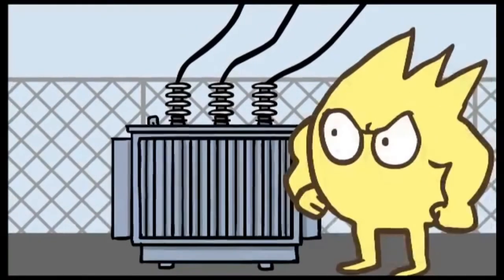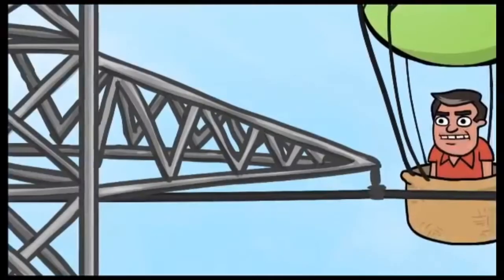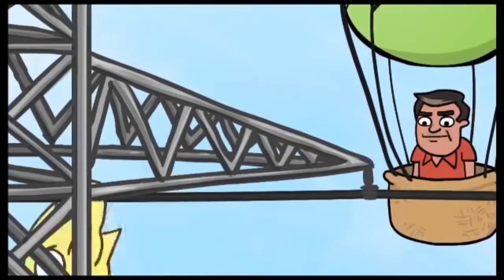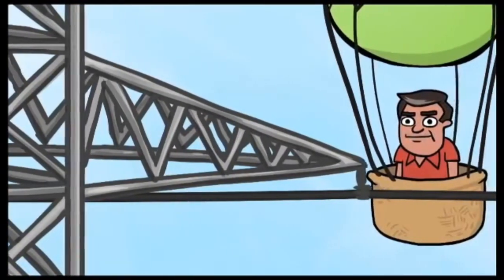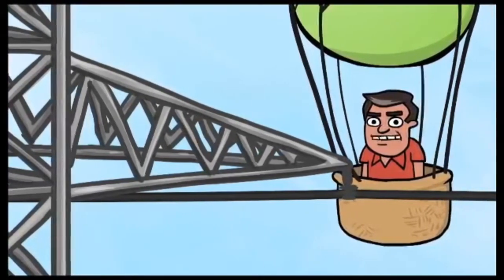device called a transformer. Then the electricity can travel long distances across high-voltage transmission lines. These high-voltage lines are generally strung between giant metal towers. They stretch for miles from power plants to local substations in each neighborhood.